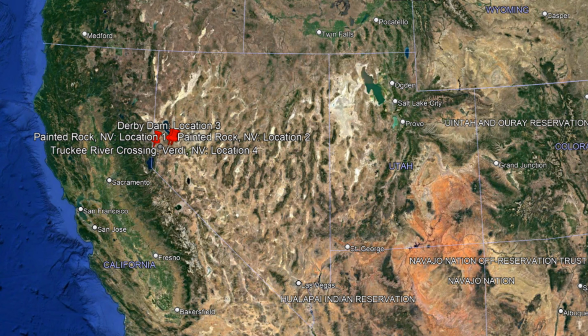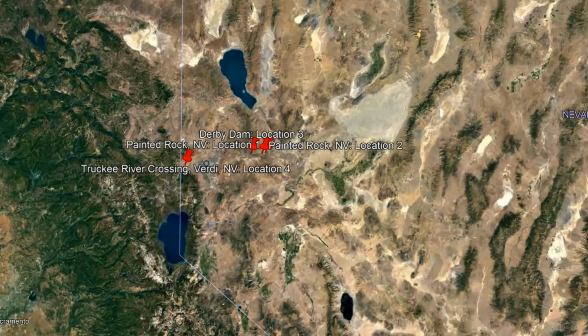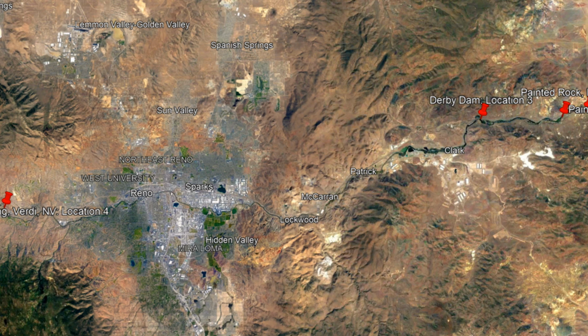Today we'll be taking a look at a few trains I saw in the Reno, Nevada area during the last half of 2020. The track will be along Union Pacific's main line from Ogden, Utah to Sacramento, California, which sees the bulk of Union Pacific's traffic heading to and from Northern California and the Amtrak California Zephyr.